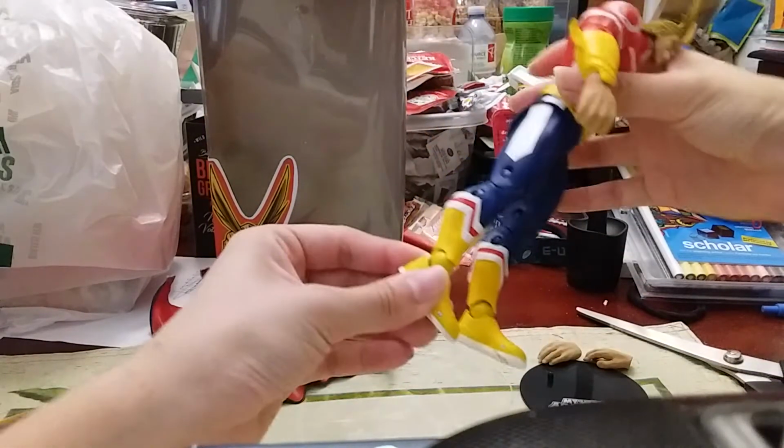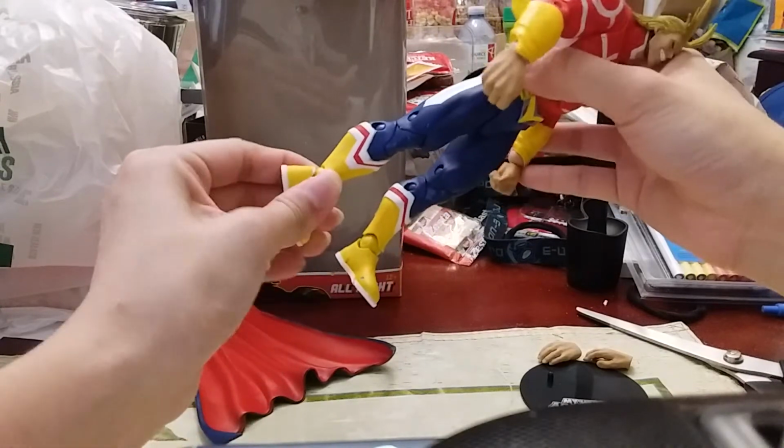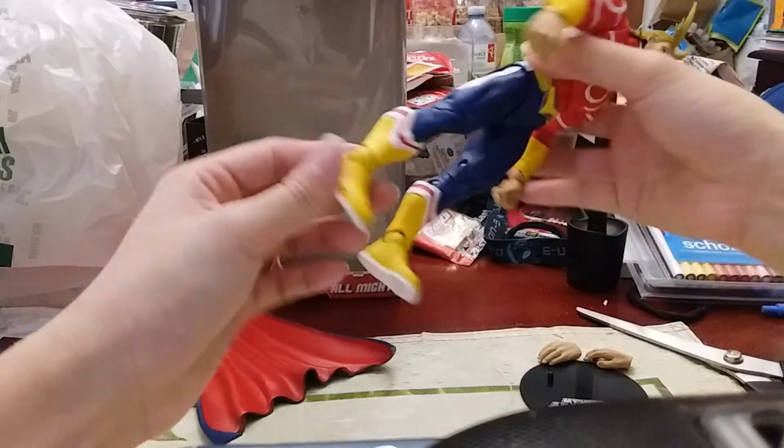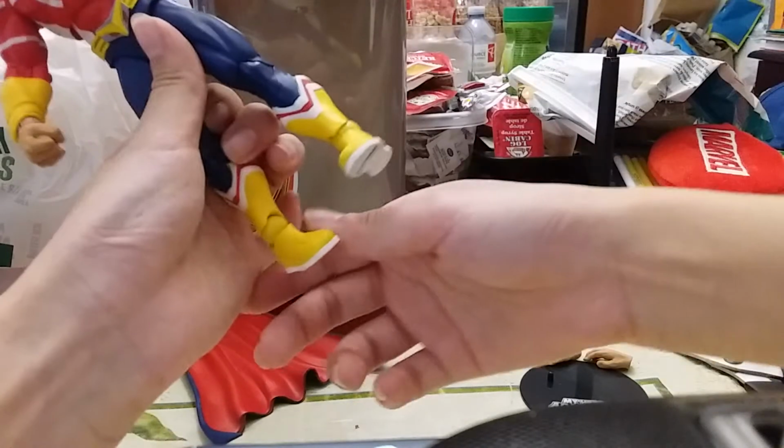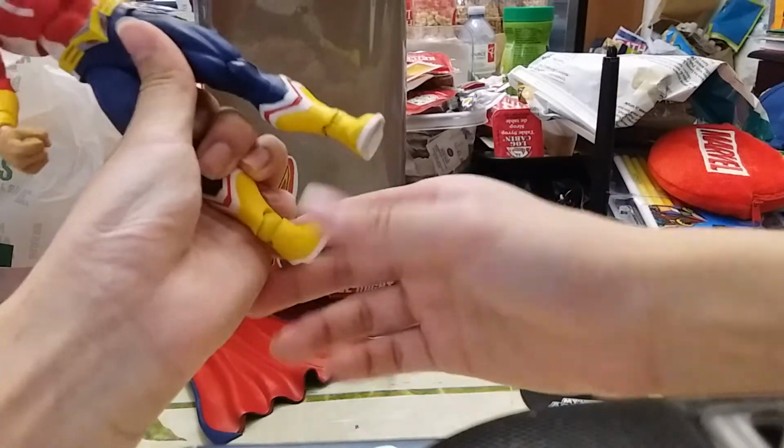Like I said, the joints here are a bit noticeable, like his ankle joints. They're not really hidden.